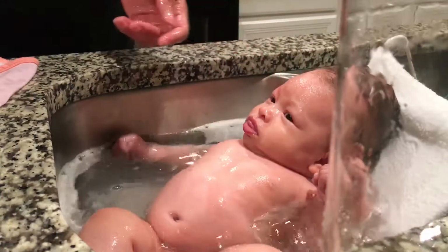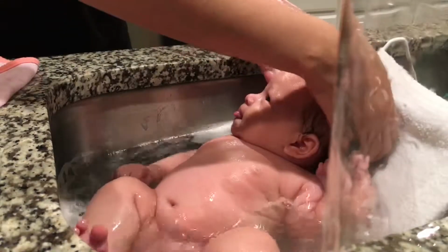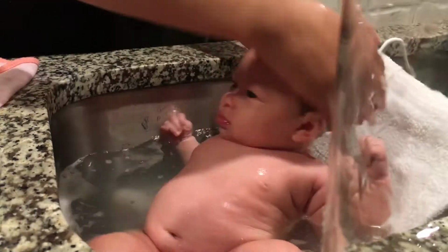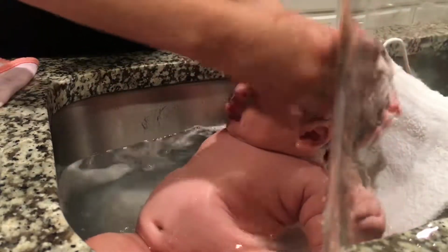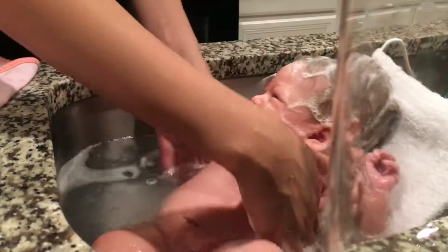So I comb through it with the fine tooth comb part first. And then on the second shampoo, what I'll do is use the rubber side, which is the brush side. And I'll do little circles and just make sure all of everything is out in her hair, so it gets out when I rinse it out.